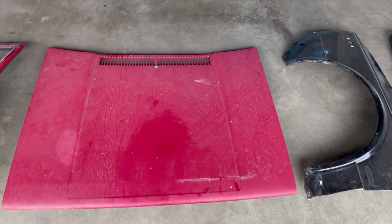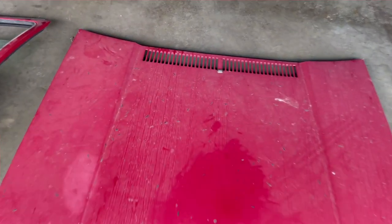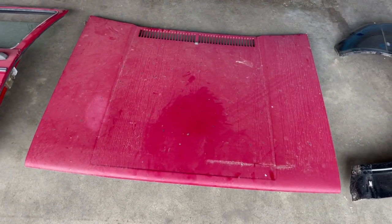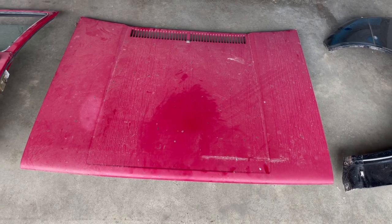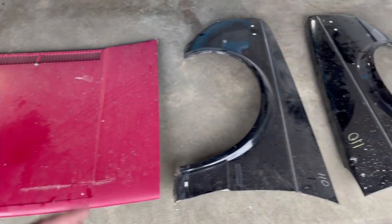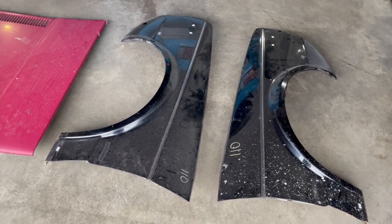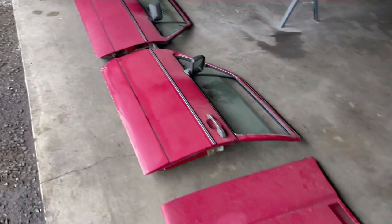Hood looks to be in pretty good shape. I don't see anything wrong with this other than it's pretty filthy. Underneath the hood, there's some small little flecks of rust, but we'll probably deal with that with POR to make sure that doesn't spread. And again, these fenders are in pretty good shape because I picked these up myself. So let's get to work. We'll start pulling apart these doors.